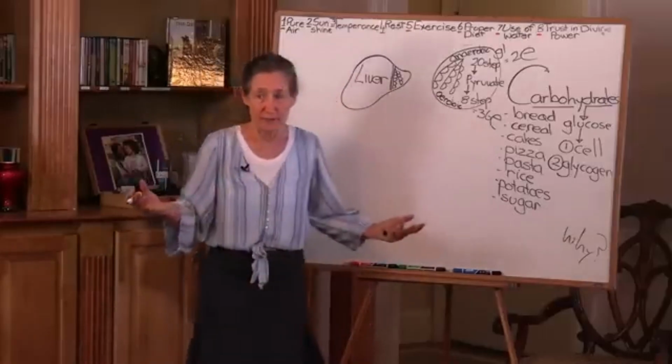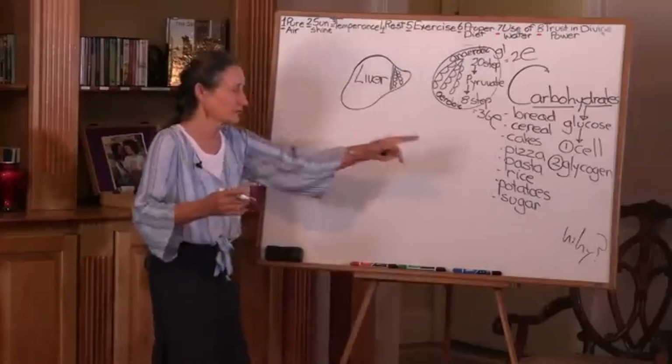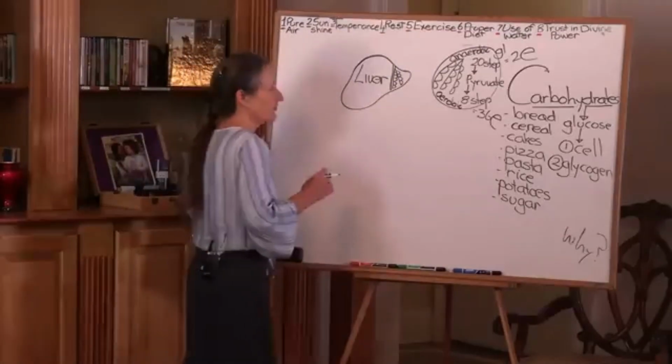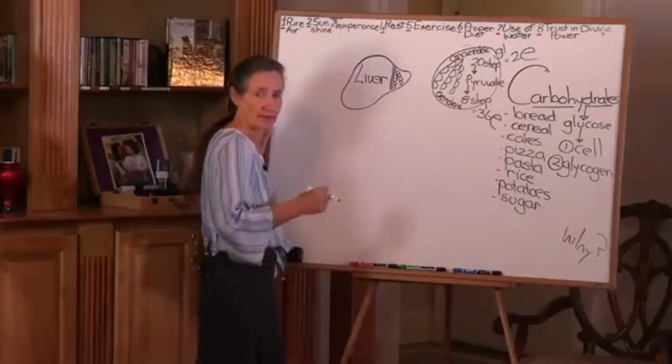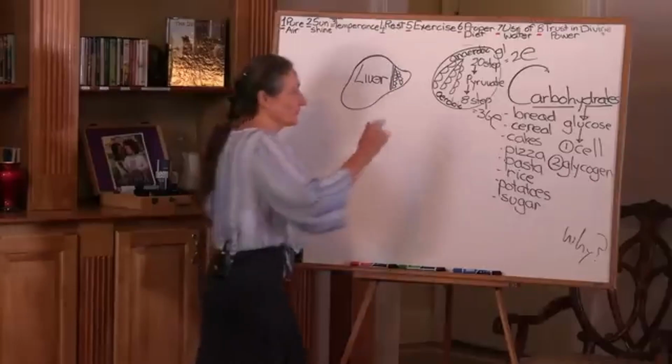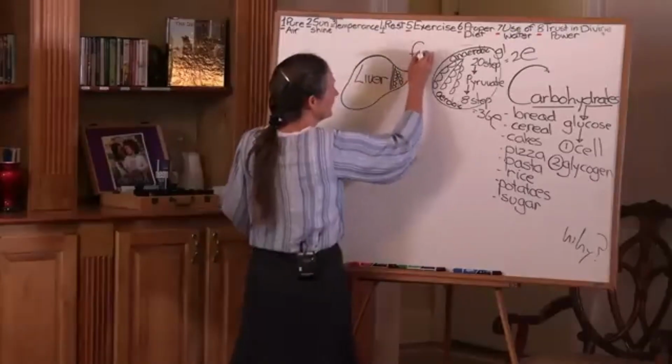So what's the body going to do with the rest? What's the liver going to do with the rest of the glucose? Well, we've got an amazing fuel depot, fuel supply. I call it the basement stores. You know what the basement stores are? They're the fat cells.